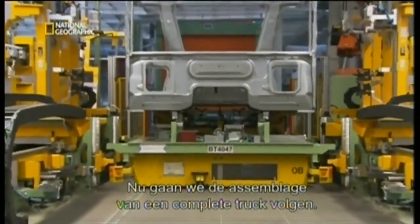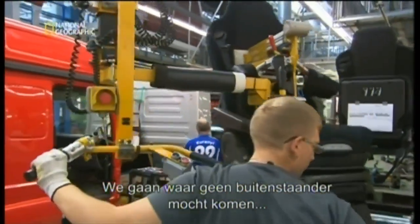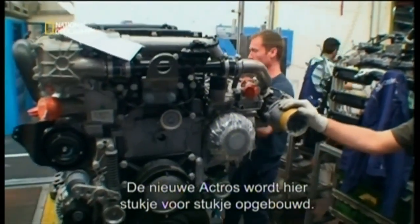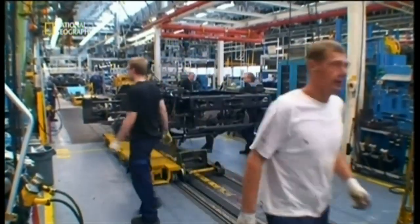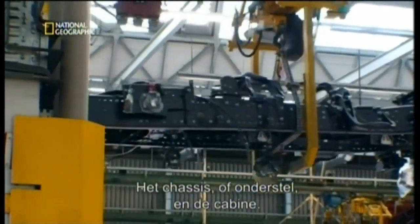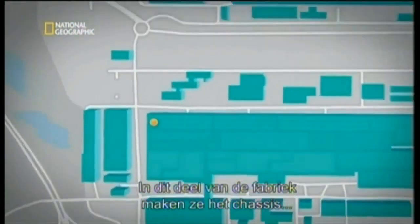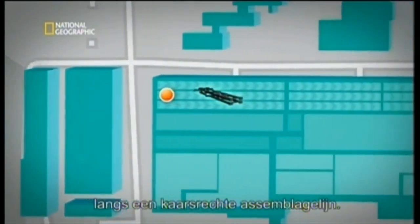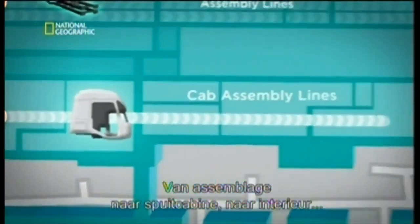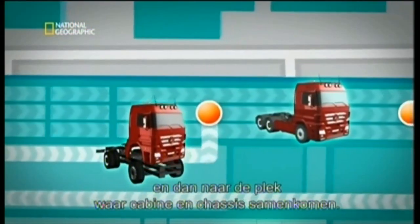Now, we'll follow the assembly of one entire truck. From start to finish, going where no outsider has yet been allowed, to view what no camera has ever seen, as the new Actros comes together, piece by piece. Like any semi, the Actros has 2 main body parts: the chassis, or base, and the cab. In this part of the plant, the chassis will come together, following a straight route down the assembly line. The cab will take a roundabout journey, from assembly to paint shop to interior fittings, to the spot where the cab and chassis are joined together.